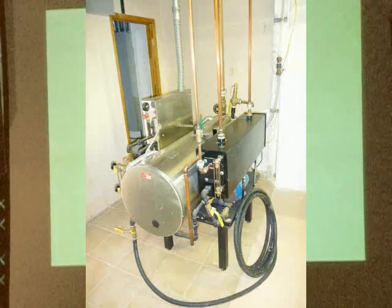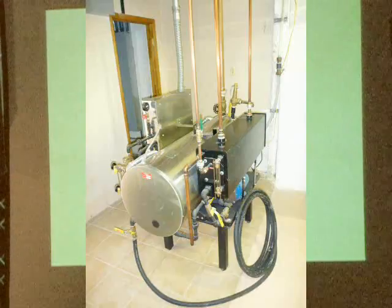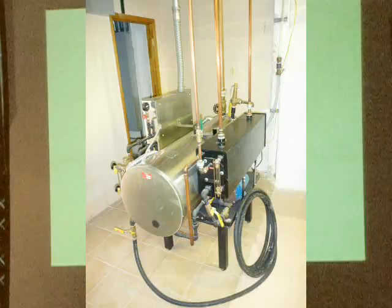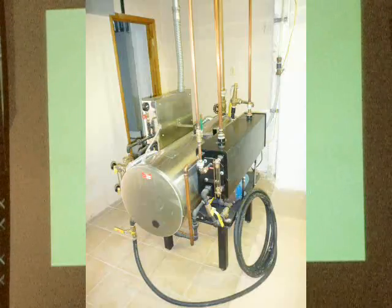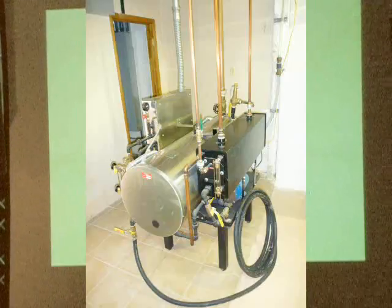This is the boiler that fires the steam that runs the stills inside the building. It's a 480 volt steam boiler. I joke that I dim the lights at Walmart when I turn on the stills.